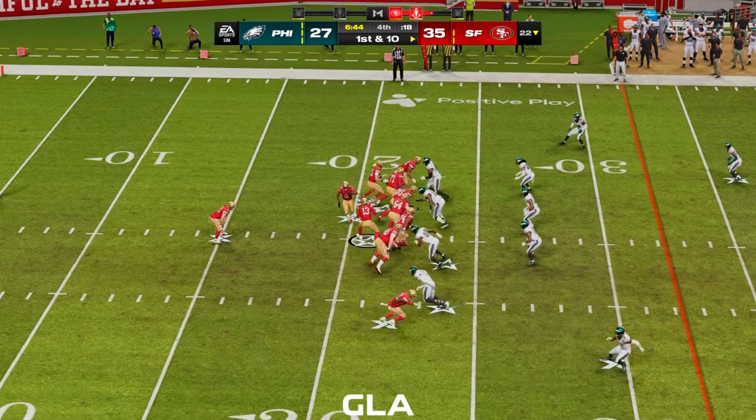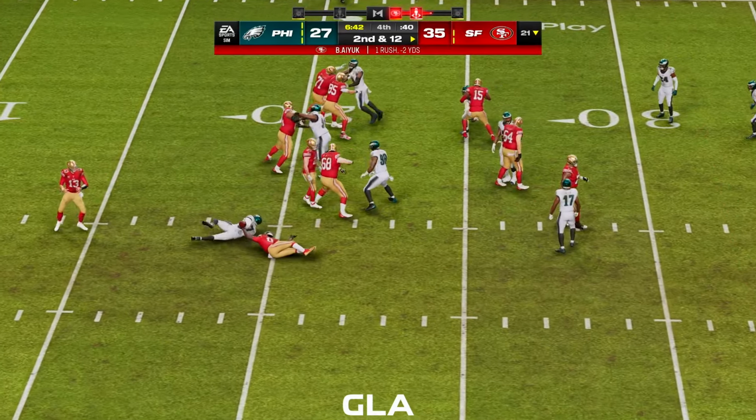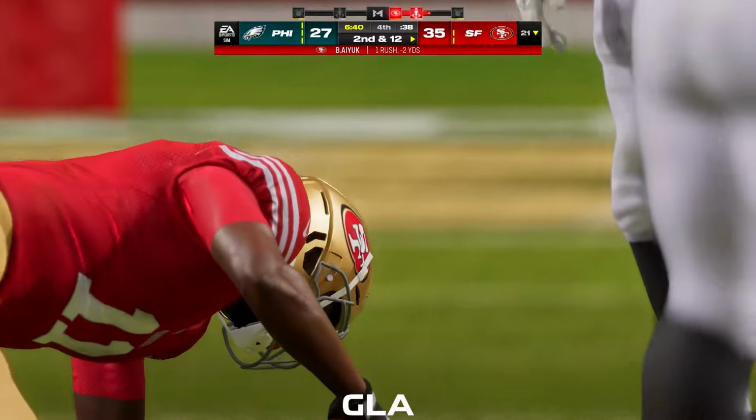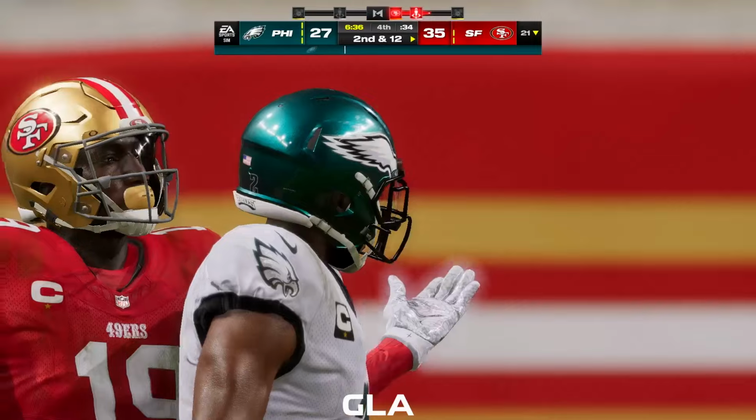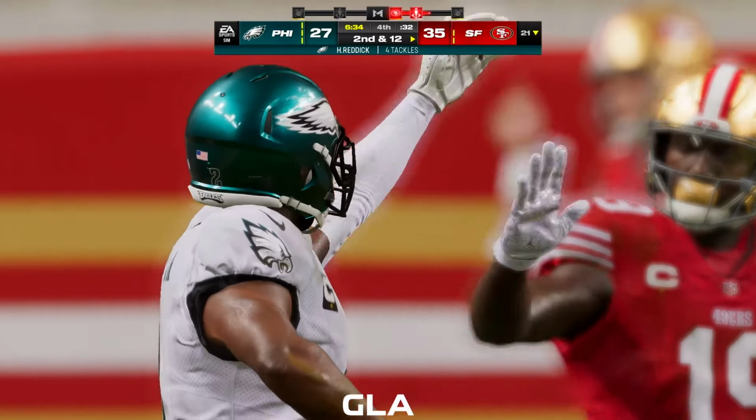Ayuk going to go in motion right. And they're going to give it to him on the jet sweep. And that is not fooling anyone. He never had a chance to turn the corner there. And they'll go backwards right away.